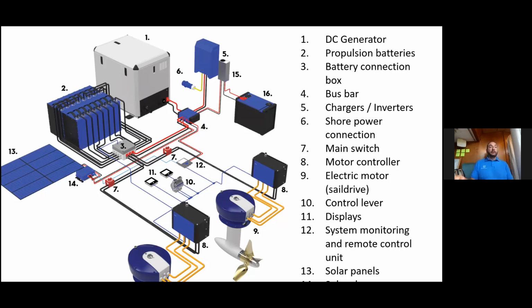In this one, the one here represents a DC generator. It's a 48-volt generator, and it's outputting right onto number 4 here, which would be the 48-volt bus. The batteries are on that bus, and that bus is also feeding the motor controllers, which are controlling the different electric motors. Also going onto that bus is the solar system and the shore power system. And that bus is then feeding into 5, which would be a charger inverter that's feeding all the AC loads on the boat.